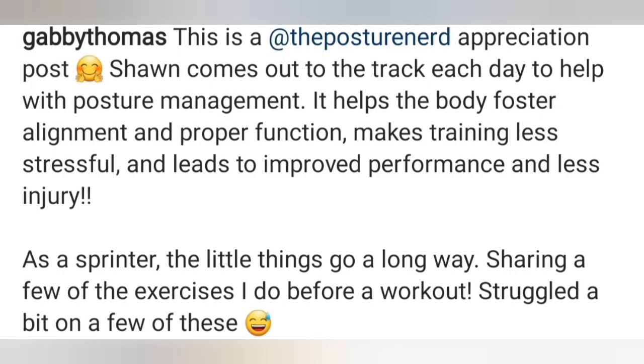She tweeted, this is a posture appreciation post. Sean comes out to the track each day to help with posture management. It helps the body foster alignment and proper function, makes training less stressful, and leads to improved performances and less injury. As a sprinter, the little things go a long way. Sharing a few of the exercises I do before workout, struggling a bit on a few of these.